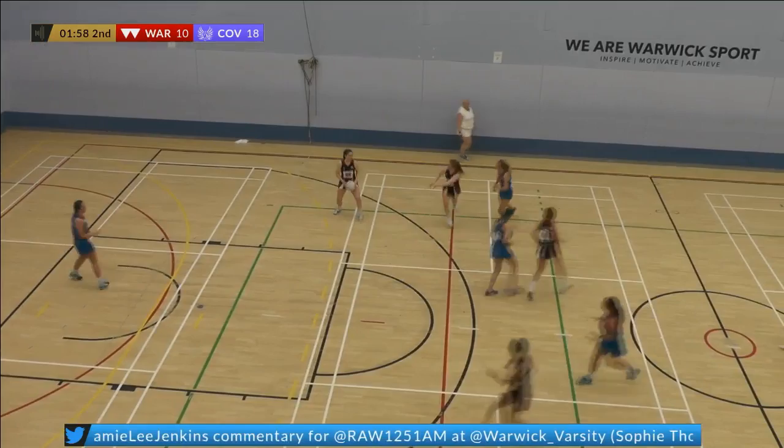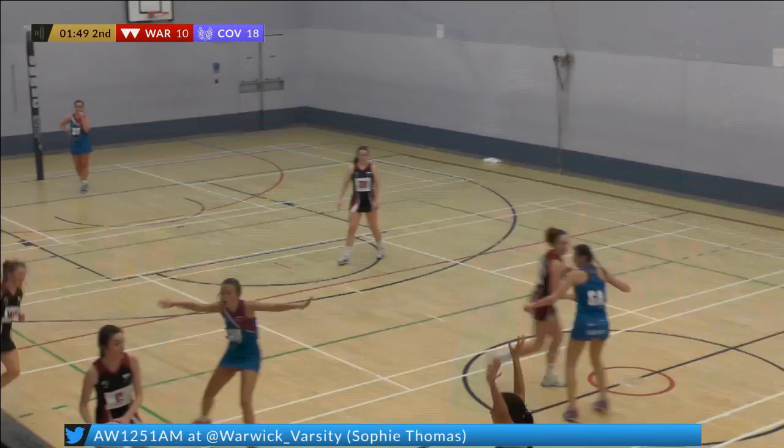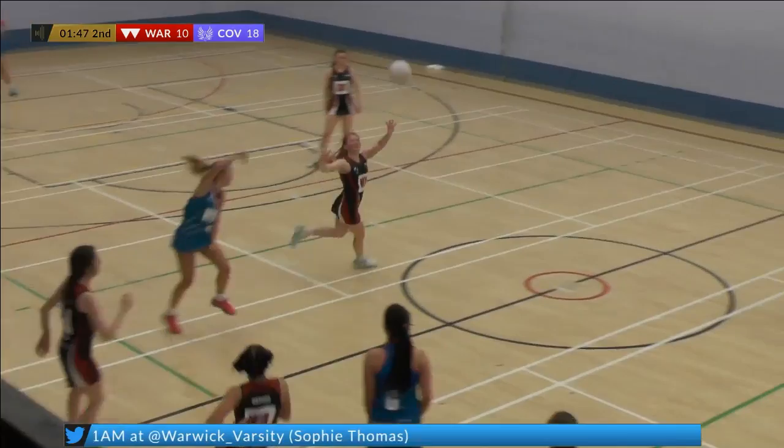The drive is looking a bit flat. Yeah, Jess coming forward. That's what we need down court. Warwick almost need a break. Emma's looking for the space. Kehoe. Emma's there. Yeah, Holly's seen her. Gilson now. I think Warwick need a little bit of a break as Watts has found out wide. Where's the space? It's through to Gilson.